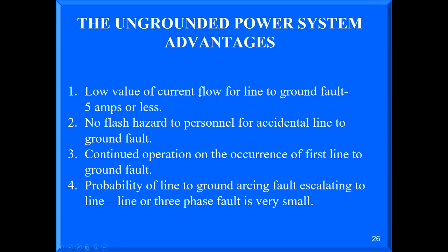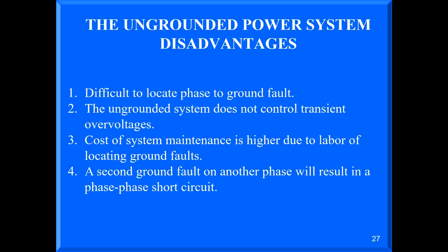There are a lot of advantages to ungrounded, which is why I said I like it. You have a low-value current flow for ground faults because typically it's going to be 5 amps or less. I showed you it was typically about 3 amps. There's no flash hazard to personnel. I can continue to operate on the first ground fault. And the probability of a line to ground escalating is very small because I've got a low level of current. So it's really a nice system.